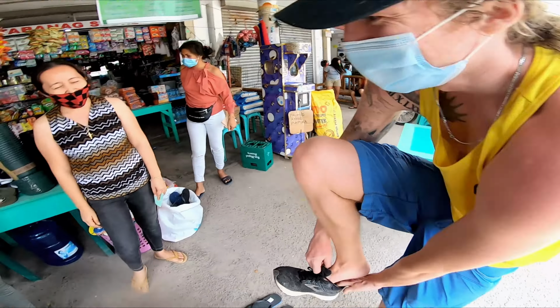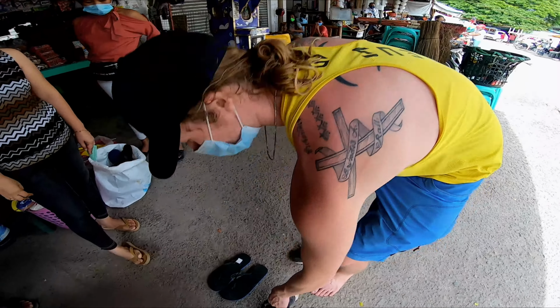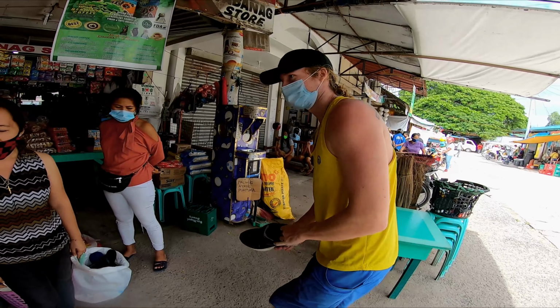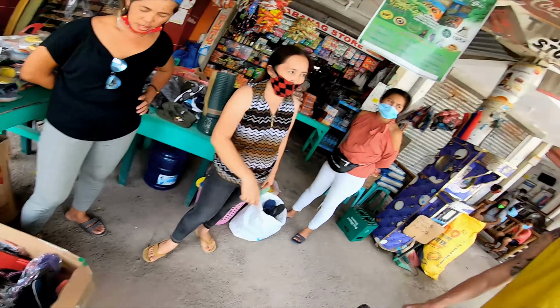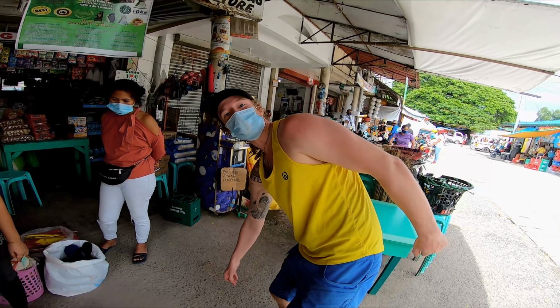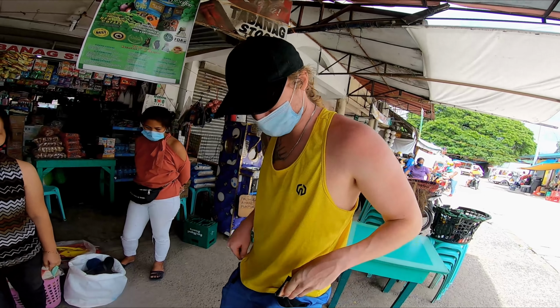Discount. In Samar, I buy it for 60 pesos in Samar. In Samar. Or cheaper. In Samar. It's from Negros. They make it in Negros? Yeah, from Negros. Ah, we learned something today, guys. The Spartans are made in Negros. Okay, I'll get this one. Perfect.